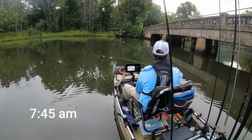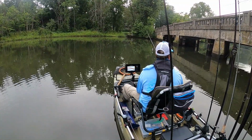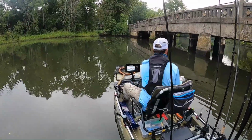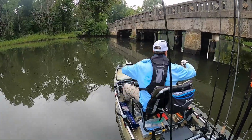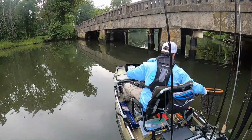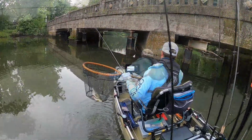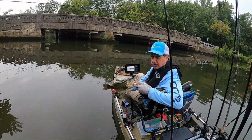After fishing the banks for a while, we come back to the bridge. It's now around 7:45, and as you can see on the columns of the bridge, the water level has dropped quite a bit. It's about an hour and a half later after the first catch. We hook up on our second fish. Still using the wacky worm right now, although we did try some top water earlier. And we get our second fish on board. This one here, as you'll see, is a 15 1/4. 15 1/4. Good start. Number 2.